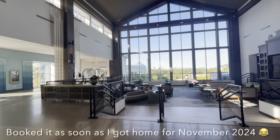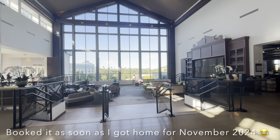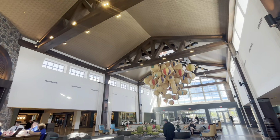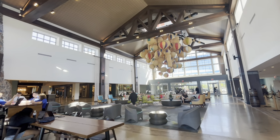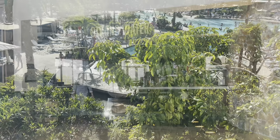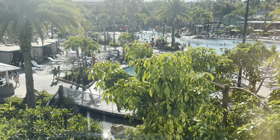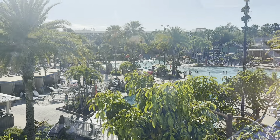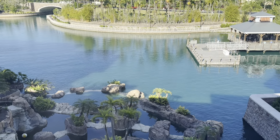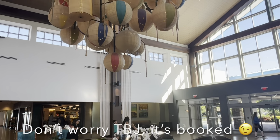Sapphire Falls is classed as a moderate resort, so it's a notch above Cabana Bay. The lobby is vast and it smells delightful. They've got multiple restaurants and bars here. The pool area is humongous. Obviously, this resort also benefits from the water taxi to the parks. Basically, it makes me want to come back all over again.